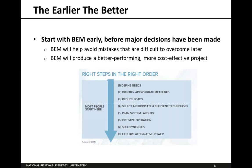That shows typical phases of a design project, and shows that line where a lot of people start. And what this tells us is that opportunities to reduce loads and identify some measures, probably not needs, but measures, are usually foregone because people have already started getting that stuff set in stone before they are informed by a building model. Next slide.